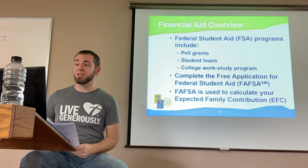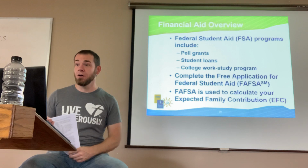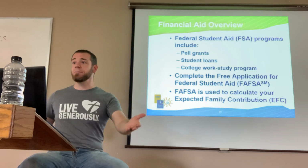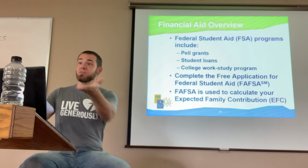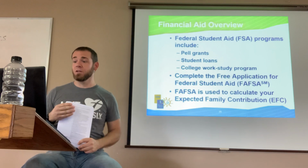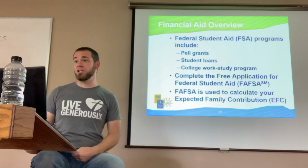Look at these federal grants. A grant is money they give you. You don't pay it back. It's not a loan. It's, here's free money. Why would you not take that? Take it. Free grants. Same with scholarships.